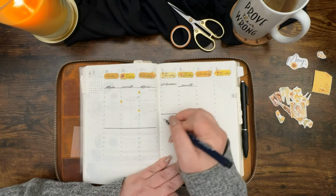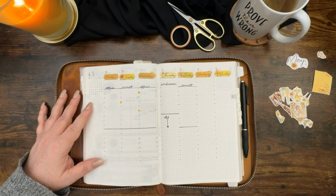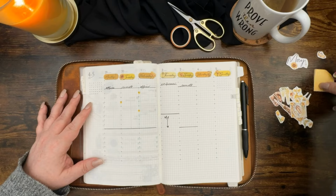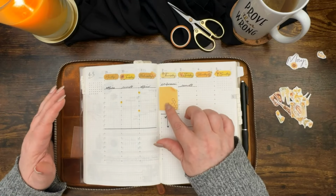I am going to go ahead and write in off so that I know that I am off that day. Let's go ahead and put in what's going on that day. I'm going to a women's leadership summit. I'm going to stick this little thing there.